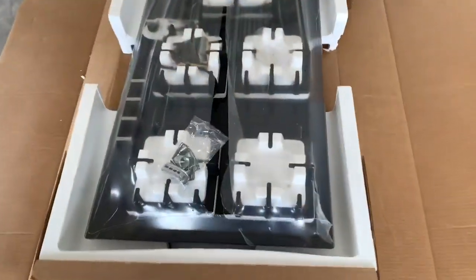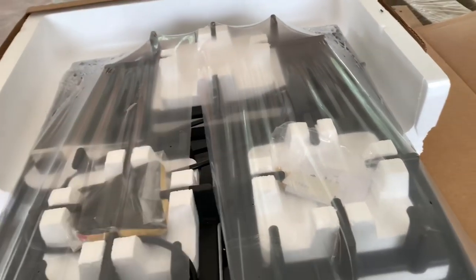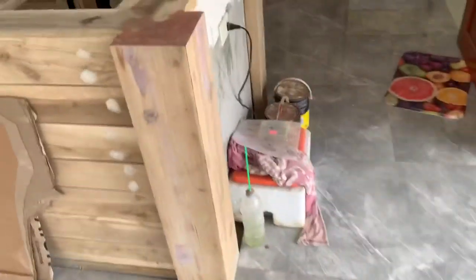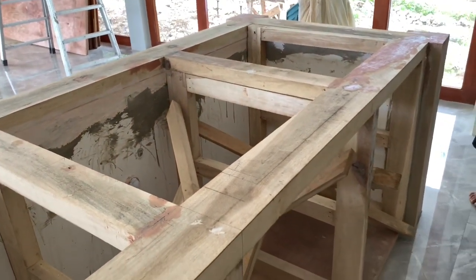This is the stove. This is a close-up look. It's a 5-burner plus a wok burner. It's pretty nice. The countertops will be going in soon.